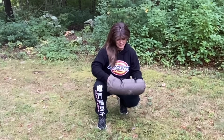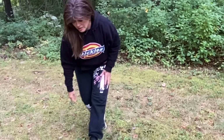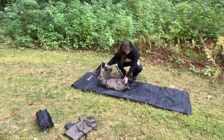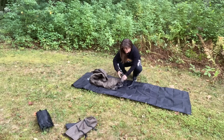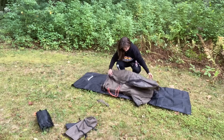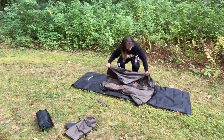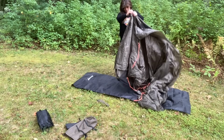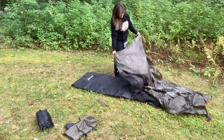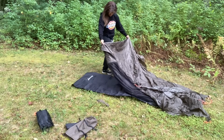All right, let's get this tent out. Get a ground sheet down. I was going to time lapse this whole thing, and I'm like, you know what? No, because some people might want to actually see the setup. It doesn't really take too long. So that's what we're going to do. I got a ground sheet down, and now we're just going to get this tent up. So which is the front, which is the back? All right, that looks like it's the front.